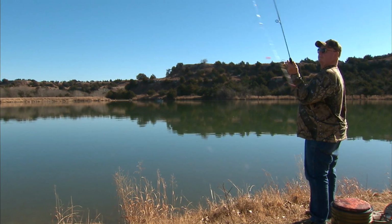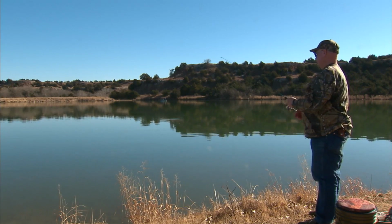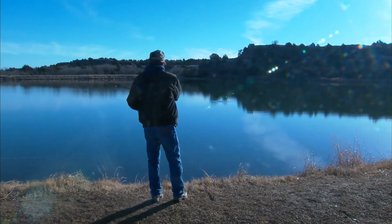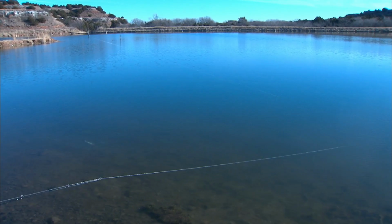If it's cloudy, they seem to bite a little better too. Real bright sun, and the wind, if it puts a ripple on the water, it kind of breaks up them sun rays, and I think it makes the fish move a little bit more. I've been out here when it was snowing and you still catch fish.